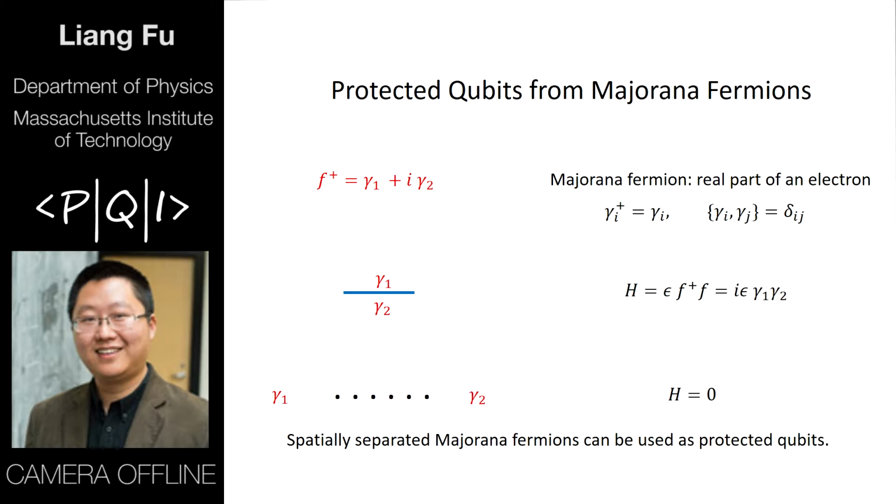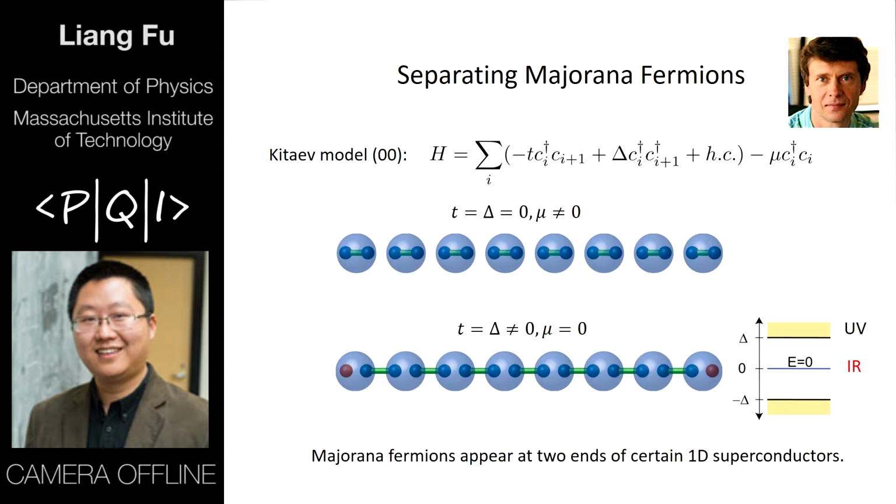So this idea was proposed by Alexei Kitaev in 2000, and he even came up with a brilliant idea on how one can achieve spatially separated Majorana fermions. Okay? So the model that he proposed is here. It's a model for real electrons, okay, for electrons in solids.